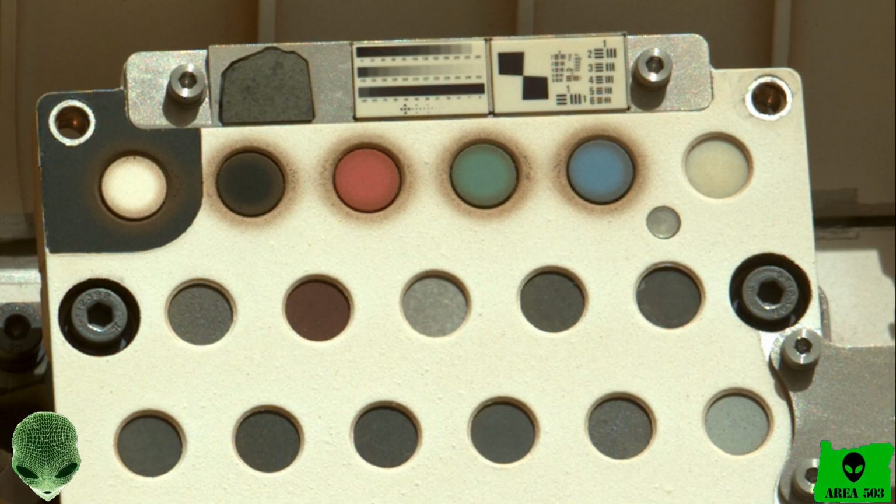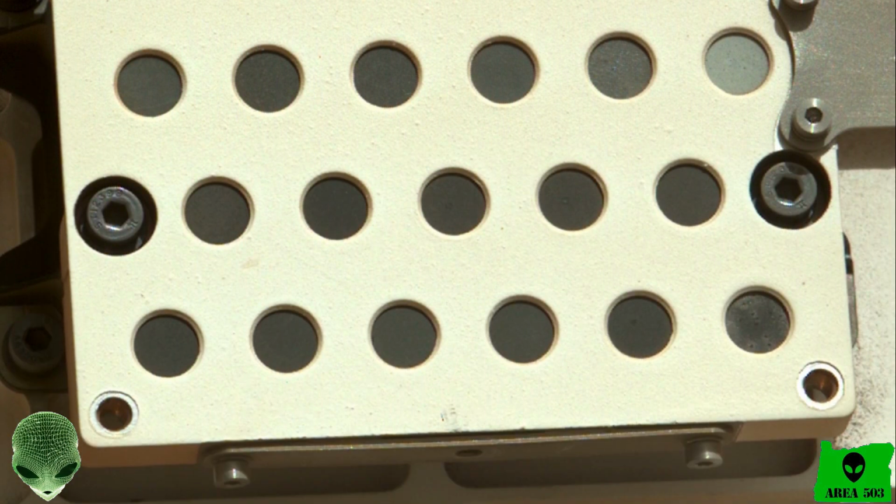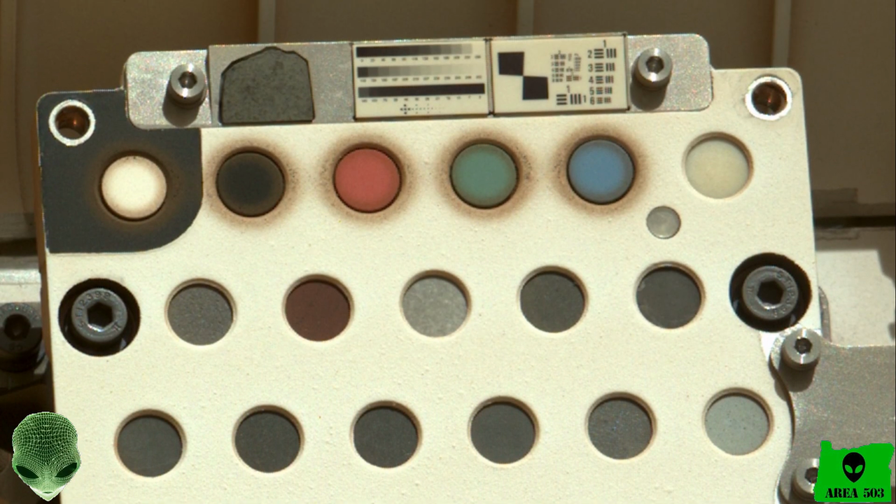But hey, let's take a look at another one. This looks like a calibration tool as well, but again, I'm not sure. This might be some kind of sensor panel. All I know is the more I dig into this mission, the more I learn.